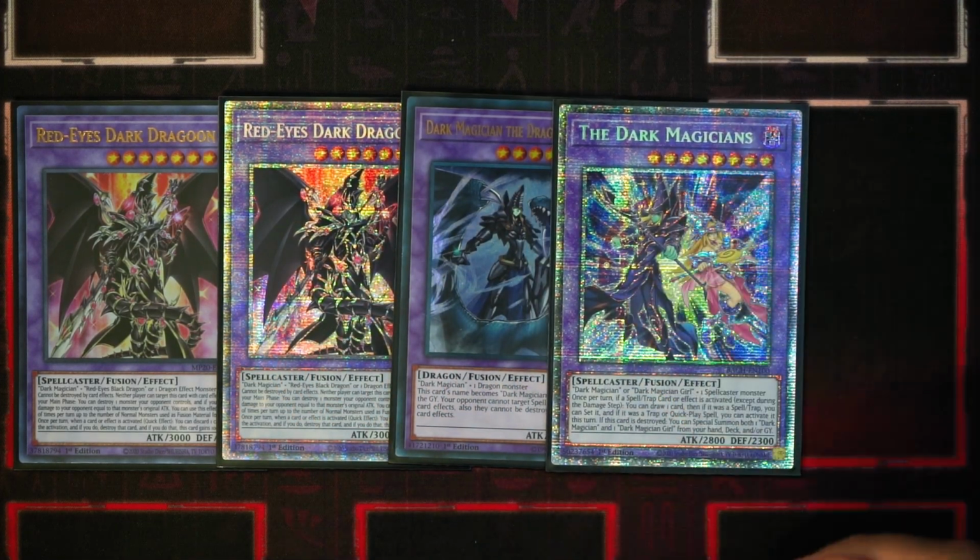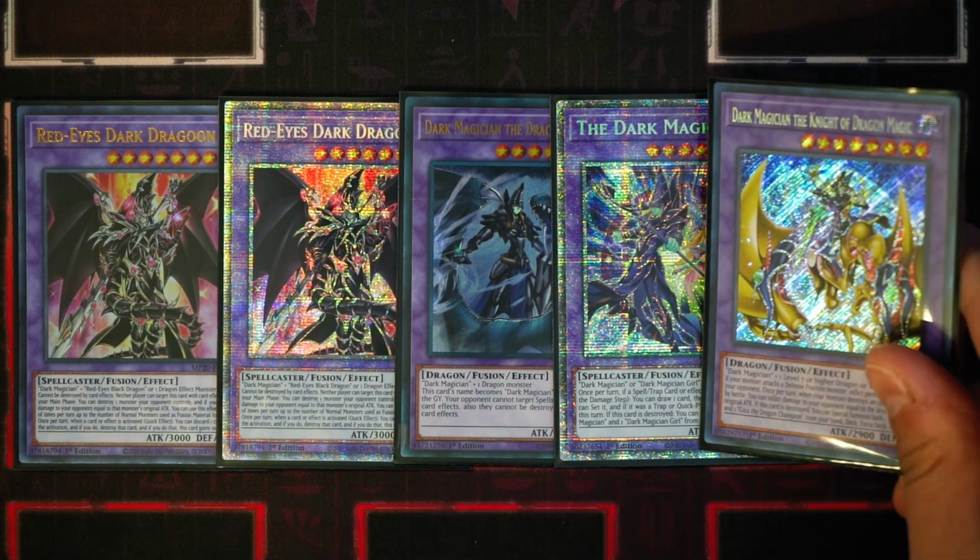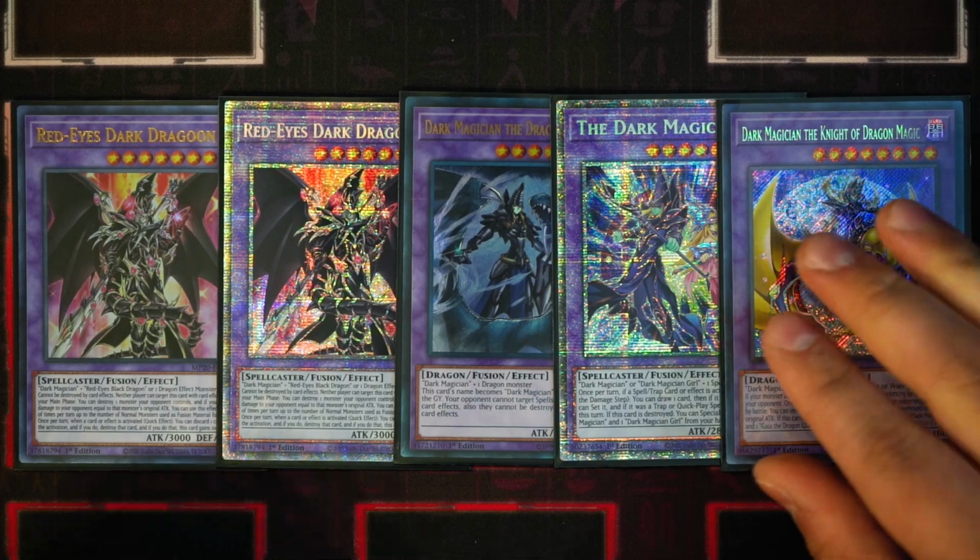The Dark Magicians, absolutely phenomenal. Still looking for a second Starlight. And the brand new Dark Magician, the Knight of Dragon Magic.